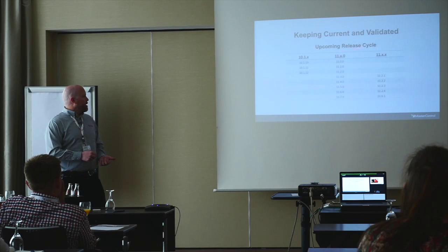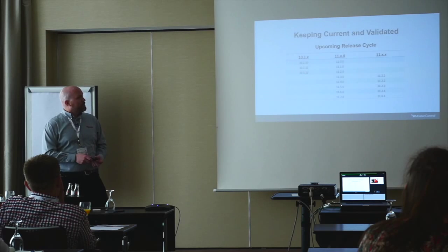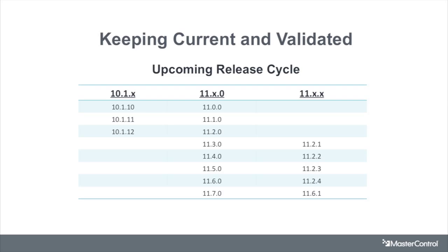As we start looking at the upcoming release cycle for version 11 and version 10, which we should have added a 10.113, but it's right there, or it will be, as soon as it releases. Next week is the target. Don't hold me to that. I have no control. You can see here we'll have some pinnable releases. 11.2 is our first pinnable release. That means that's the one we're going to definitely get the P1 critical fixes for as we start rolling that out. And then 11.6 is our next pinnable release.